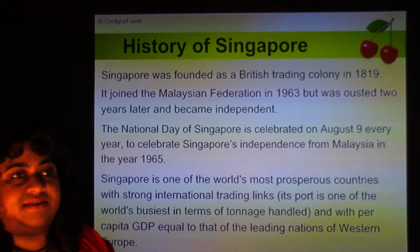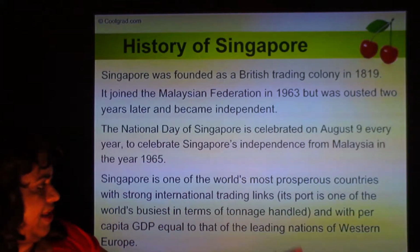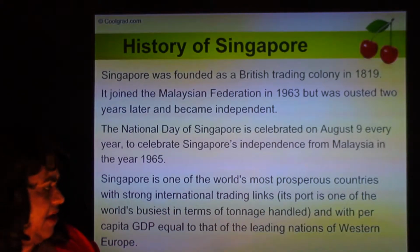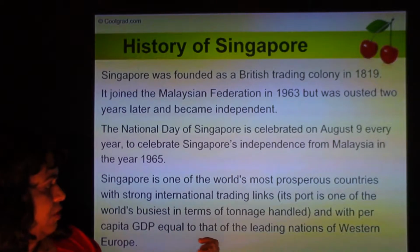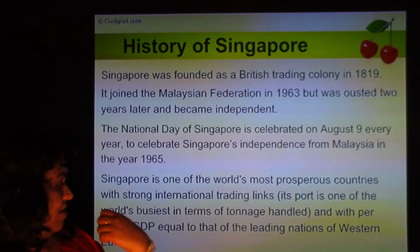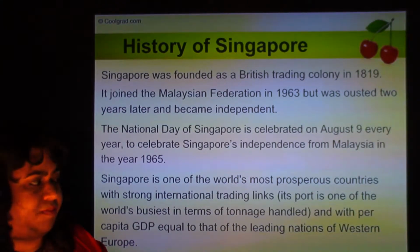Its economy is booming, and the Singapore dollar usually has a lot of value in the international market, and it has strong international trading links. Its port is one of the world's busiest in terms of tonnage handled, with per capita GDP equal to that of the leading nations of Western Europe. So the gross domestic product is almost on par with the countries in Western Europe.